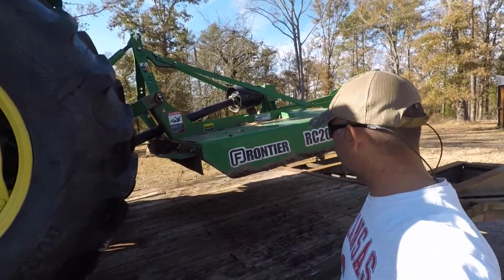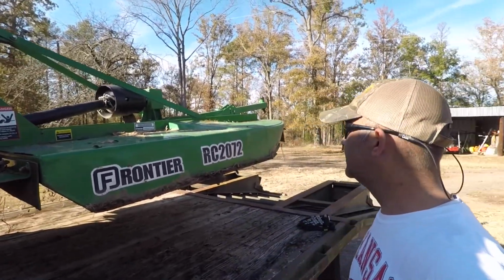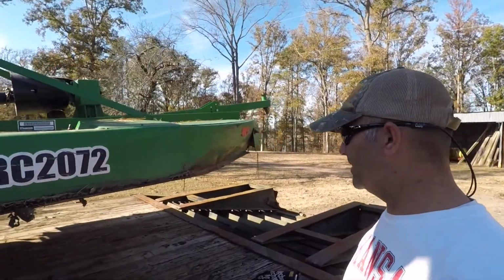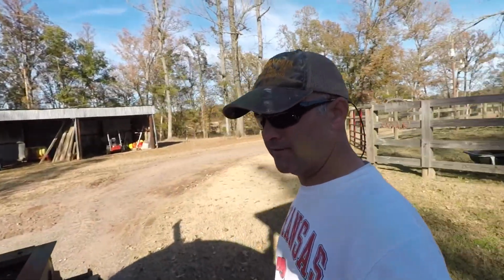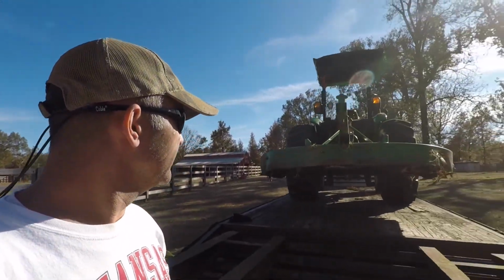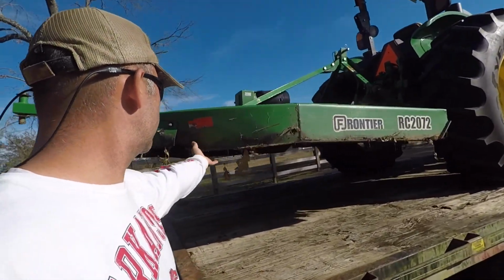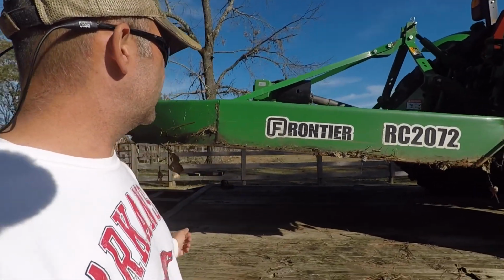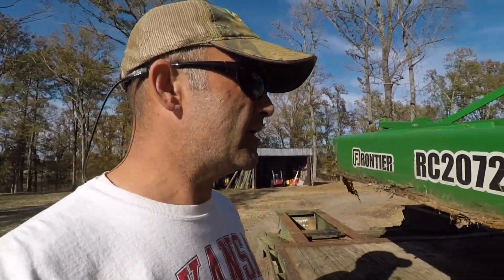Guys, let's look at this thing. I feel kind of bad about taking this thing for free. I mean, it's in pretty decent shape. We got a little bit of damage here. Obviously the wheel is missing, you can see that. A little bit of damage here, but that's from normal bush hog use. I mean, it's got a drive shaft and everything.